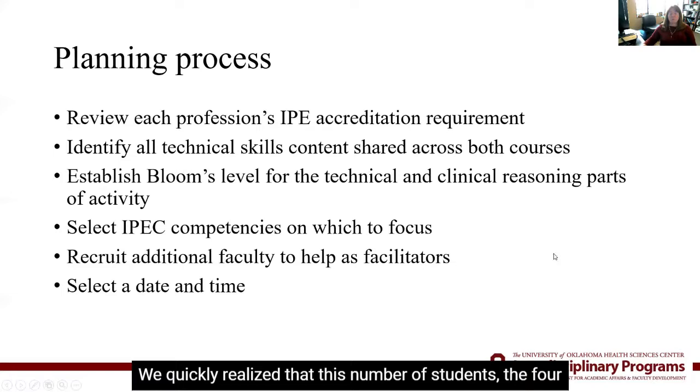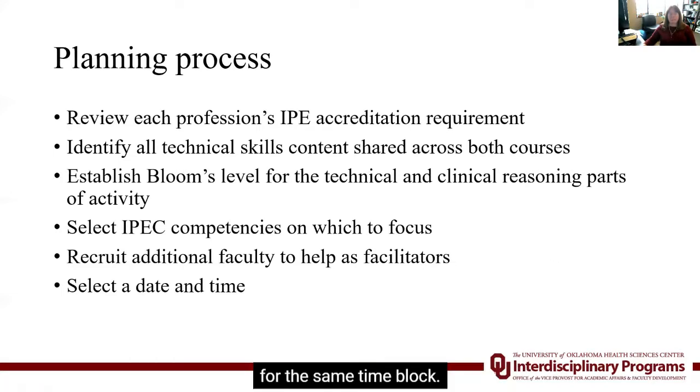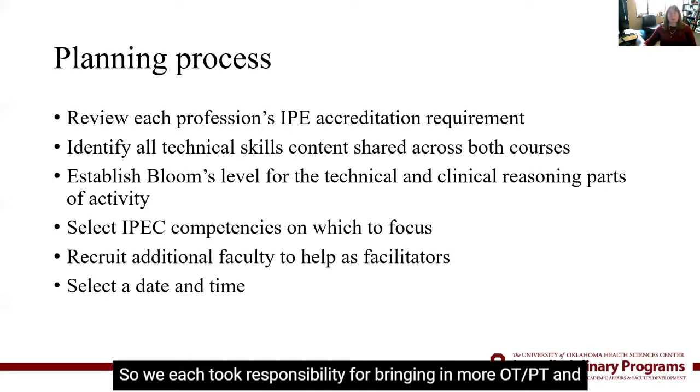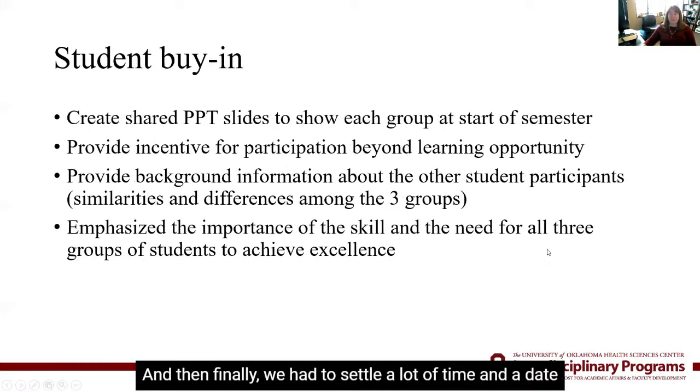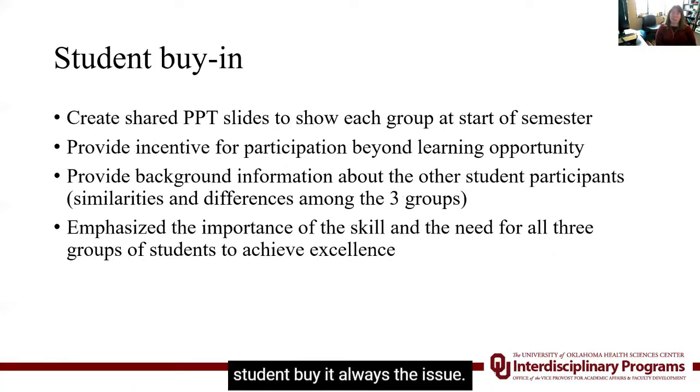We quickly realized with this number of students, the 4 of us could not manage all of them if we were going to try for the same time block, so we each took responsibility for bringing in more OT, PT, and nursing faculty. And then finally, we had to settle on a time and a date. Student buy-in, always the issue.